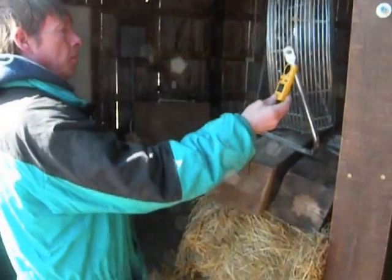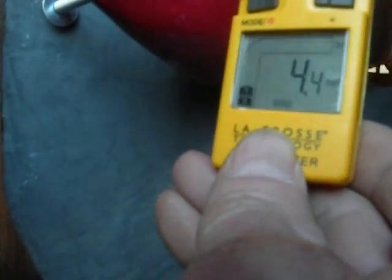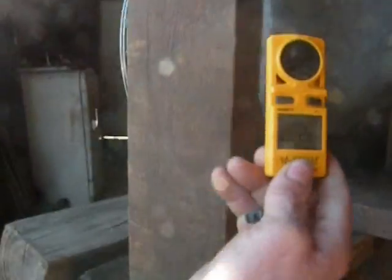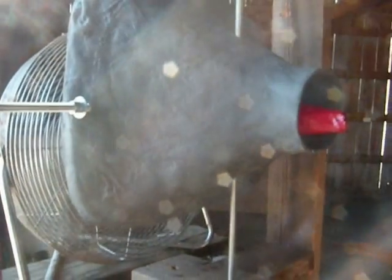Okay, we've got the fan set up on some hay bales in front of the unit. We're going to get the wind speed, and that's about 4.9, call it 5. Now let's go to the back here. Now what's the wind speed we've got coming out the back? 17, we'll call it 17 miles an hour. So, that is so cool. That's a lot of increase in power. Let's talk about it.